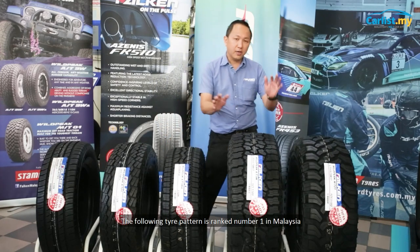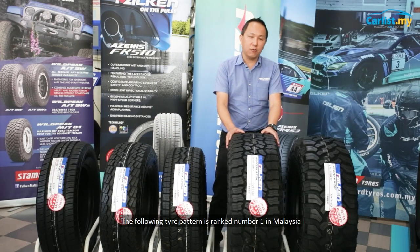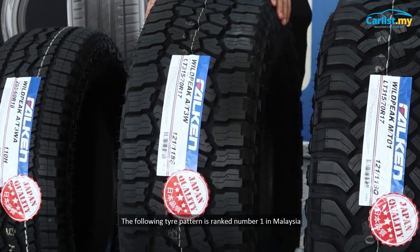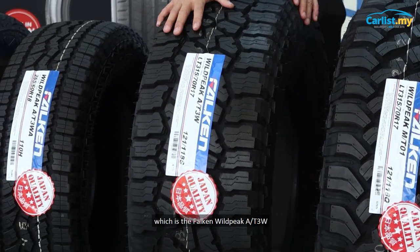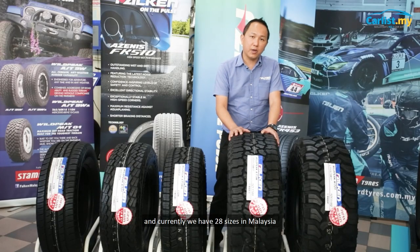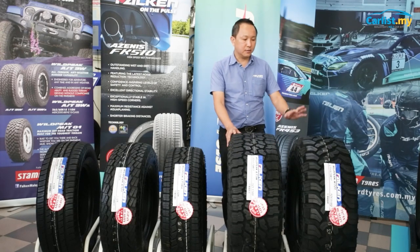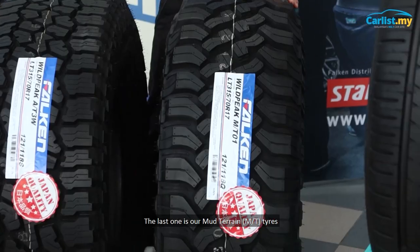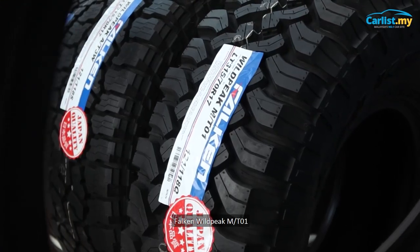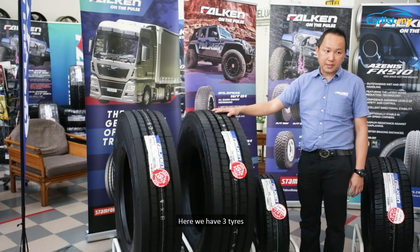The following pattern I want to introduce is our Malaysia ranking number 1 tyre for the AT. This is the Falken Wild Pig AT3W. And currently we have 28 sizes in Malaysia. The last one is our MT tyre, the Mud Terrain tyre, Falken Wild Pig MT01. Here we have 3 tyres.